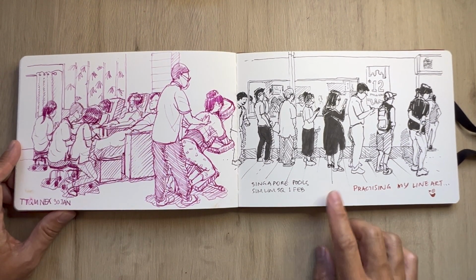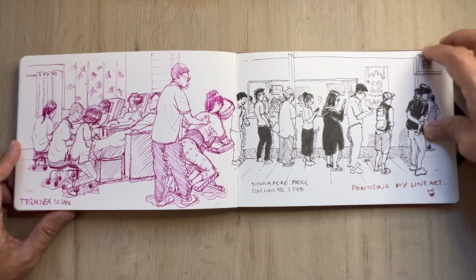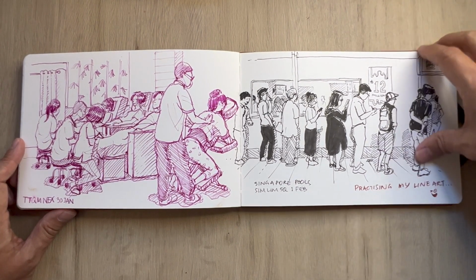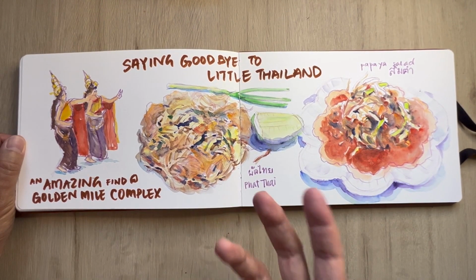This is practicing my line art, pun intended, at the Singapore Pools. And Singapore Pools is not a swimming complex in Singapore. No, it is buying the Super Lotto. This place, Golden Mile Complex, is closing down soon.